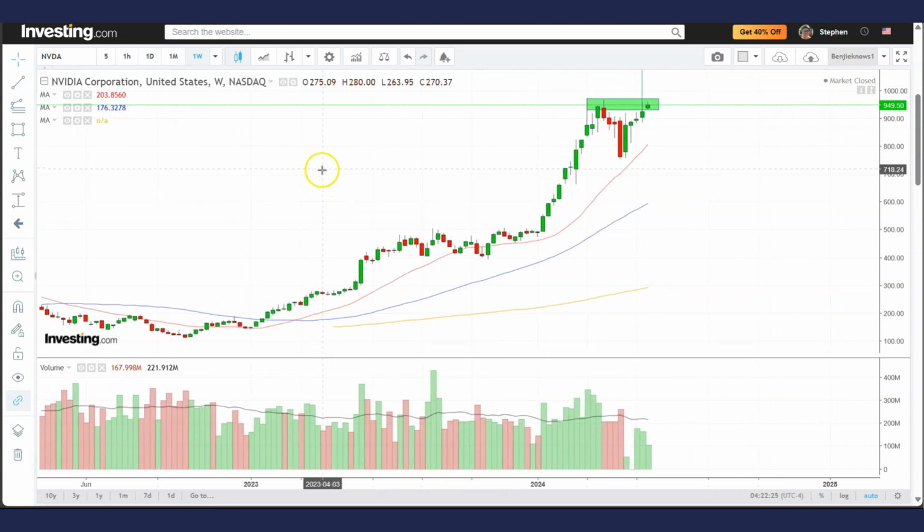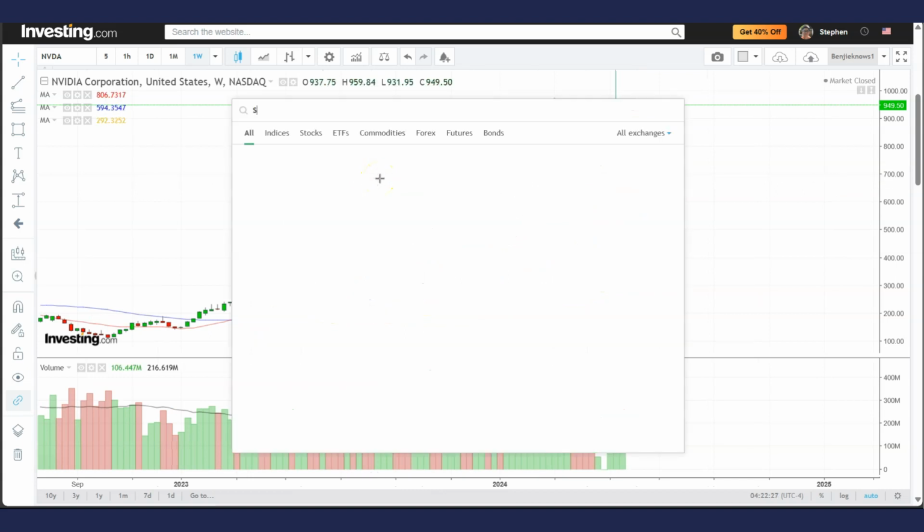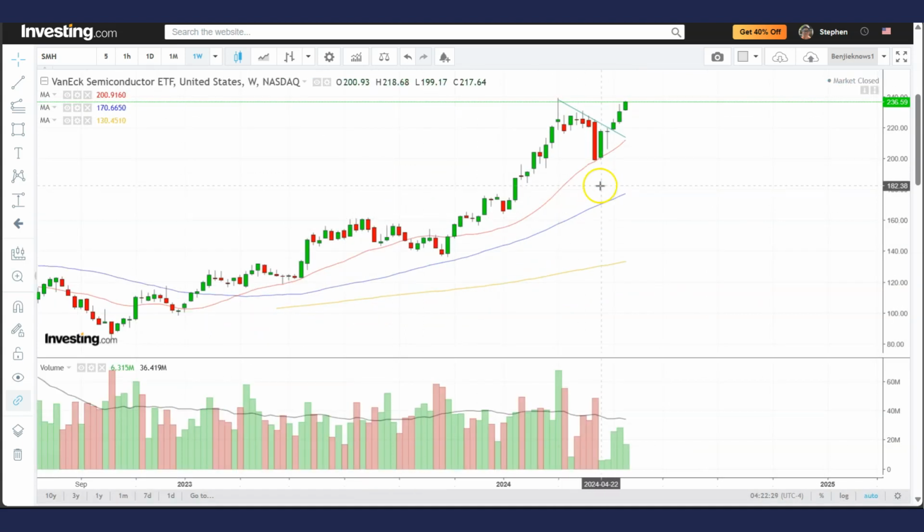All right, and let's take a look at the semiconductor sector. The semiconductor sector has also broken above a downtrend line. We have a bullish harami here, and then a bullish reversal candlestick pattern, which is the bottoming tail or kind of hammer look, which tells us that the semiconductor sector refuses to go down.